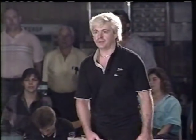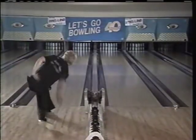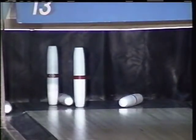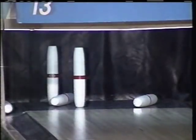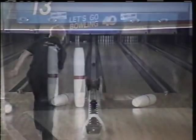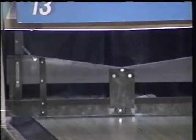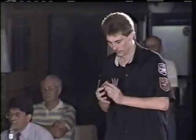Big ball. Big ball. Now a pair of 10s. And 2-4. Another easy spare leave for him. Should be able to convert here. He does. His second spare. And now Steve to Phil.